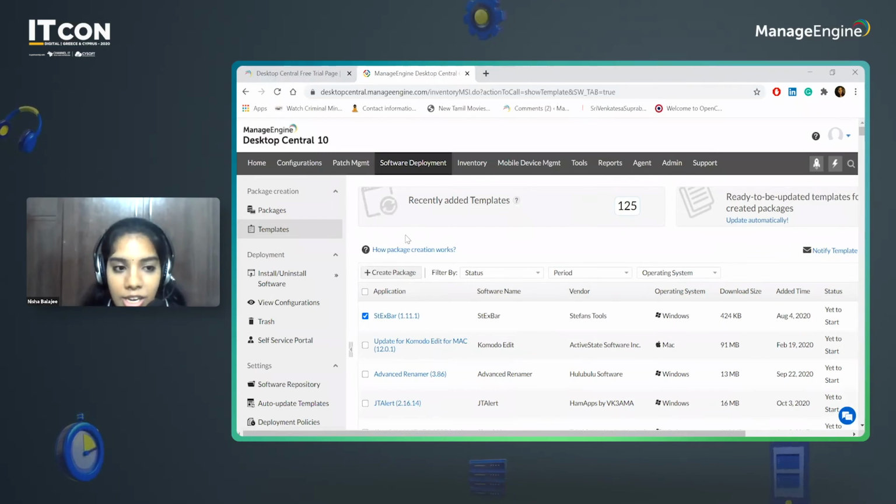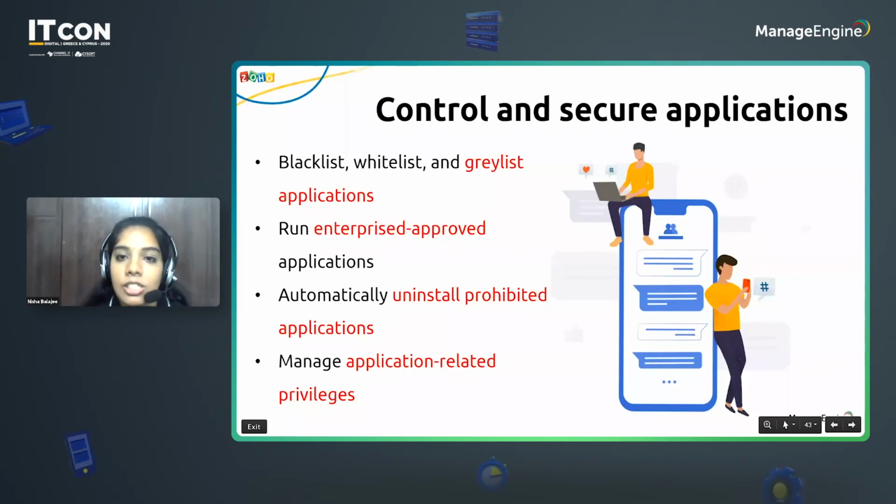Now, in case your end user feels that they require specific applications which are not automatically present in the device, for such cases, your end users can use an option called the self-service portal to raise a request to you as IT administrators and get your approval before deploying any particular application. So you will have a complete overview of what applications are present in every endpoint and also have the proper access to choose whether or not to deploy your employees' applications in case they raise a request.